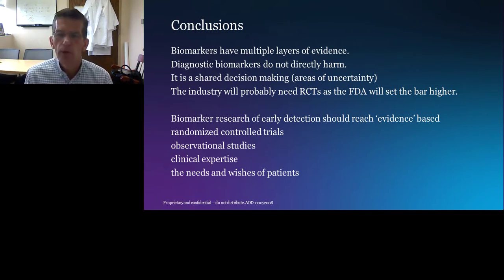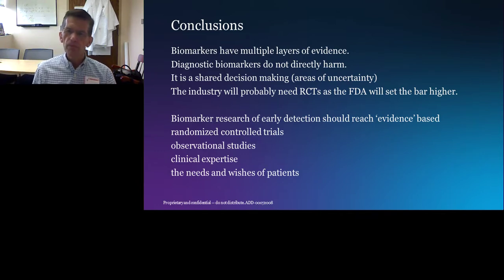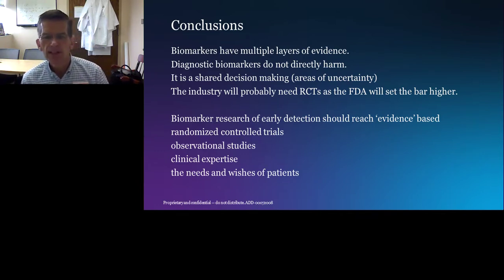Patients must be willing to participate in this. And I think when we want to scale up this type of testing, we want to partner with the industry because they are very good at eventually bringing some of these candidate biomarkers to the clinical bedside and have those eventually approved by the FDA. So with this, I want to tell you that we need randomized clinical trials also in the diagnostic setting. We want to work with people with clinical expertise, and we want to make sure that the patients are involved in the design of these studies and that we're honoring their wishes.